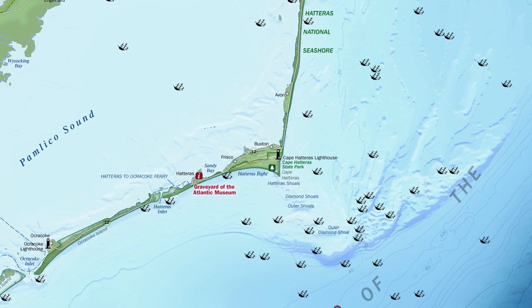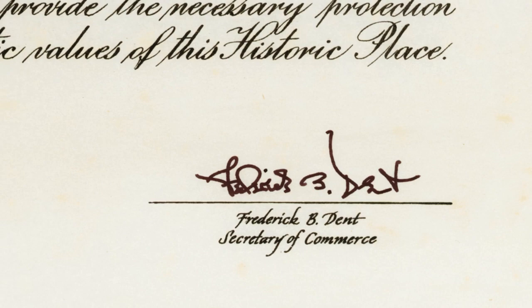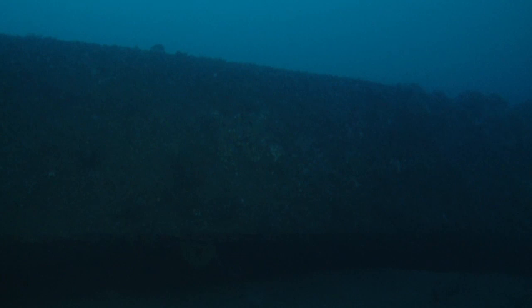Fortunately, the Marine Protection Research and Sanctuaries Act had been enacted into law in 1972 and authorized the Secretary of Commerce to designate and manage marine protected areas called National Marine Sanctuaries. On January 30, 1975, Monitor National Marine Sanctuary was signed into existence by President Gerald Ford, setting a precedent for the use of the Sanctuaries Act to protect America's most precious and fragile underwater treasures.